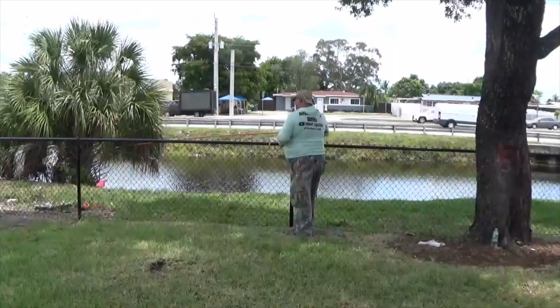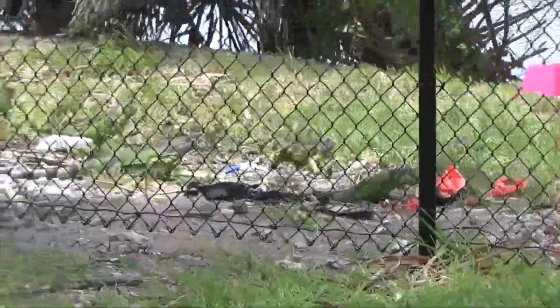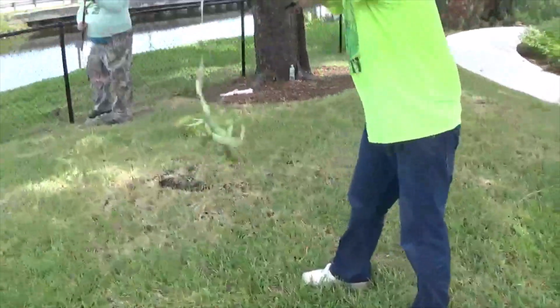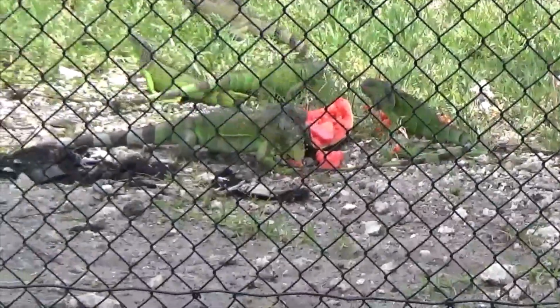Look at Johan setting up some watermelon. Ooh, they coming. Ooh, look at them. Look at all of them. Ooh, he got one. He's dangling. He's twisting. Look at this free-for-all right here in the parking lot.